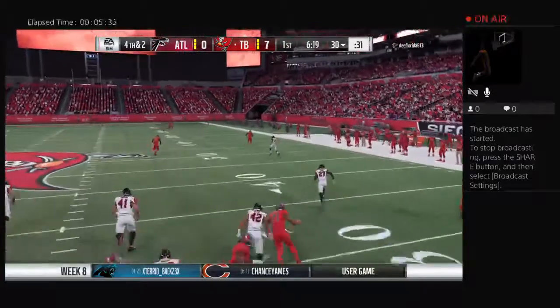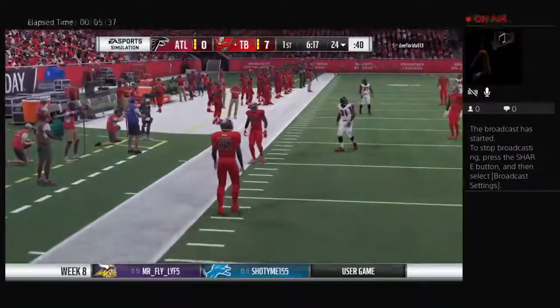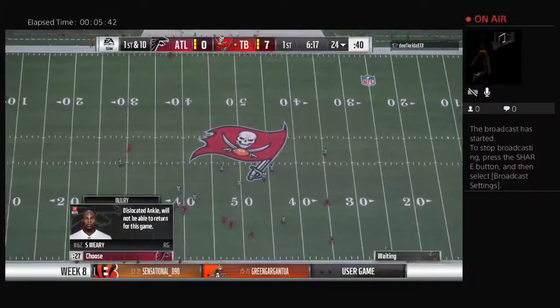This is away and a very good kick angled for the sidelines. And this punt will go out of bounds. I think it'll be inside the 25, and it will. Right at the 24-yard line is where they'll spot it.